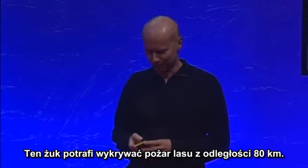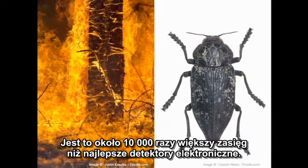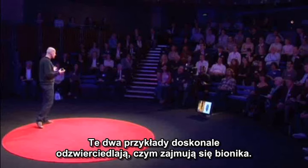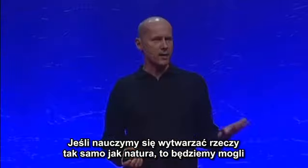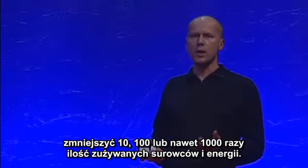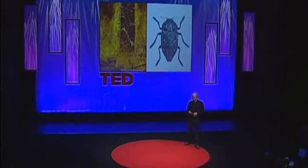This beetle can detect a forest fire at 80 kilometers away. That's roughly 10,000 times the range of man-made fire detectors. And what's more, this guy doesn't need a wire connecting it all the way back to a power station burning fossil fuels. So these two examples give a sense of what biomimicry could deliver. If we could learn to make things and do things the way nature does, we could achieve factor 10, factor 100, maybe even factor 1,000 savings in resource and energy use.